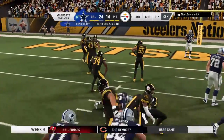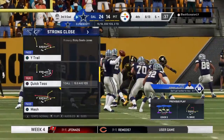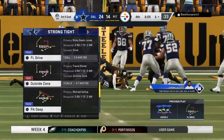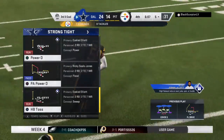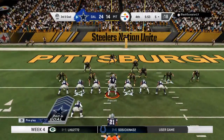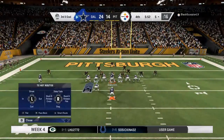Got his man there, complete to Gallup. And he's brought down right at the 5-yard line. Give him 2 on the play. Only able to pick up 2, and that leads us to 3rd and goal. A lot of tired bodies on that field, but this is a big play, 3rd and goal.